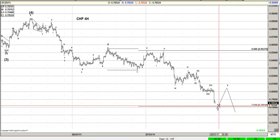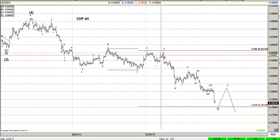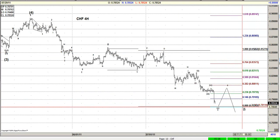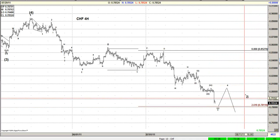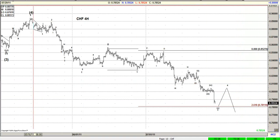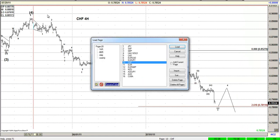And then that's going to be a wave 4 on the dollar Swiss that is going to take it back to around the 80 area, 81 area, most likely the 81 area, and then it's going to soar again. We're seeing 75 on the dollar Swiss pretty soon.